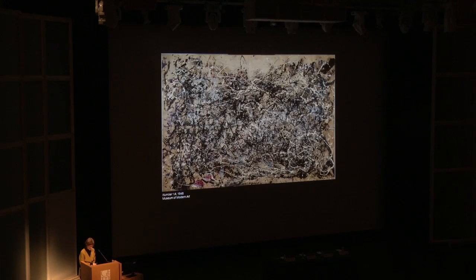Number 1A of 1948, the largest painting to date by Pollock, executed in the drip-poured manner, is the first work by Pollock where it is evident that in order to make it, he had to involve his entire body. As with Full Fathom 5, Pollock's use of poured drip paints is an important element of the composition, but it's only one of several techniques that he employed to make this picture.